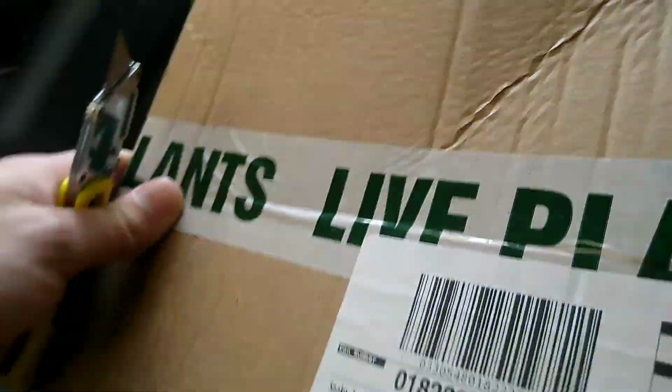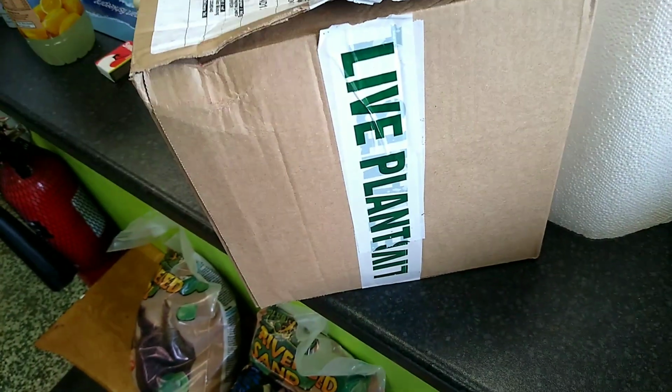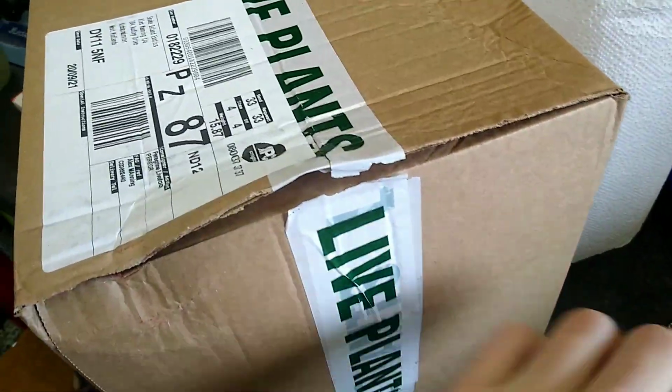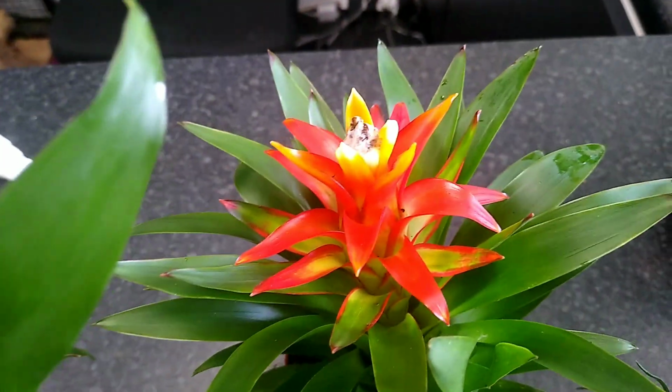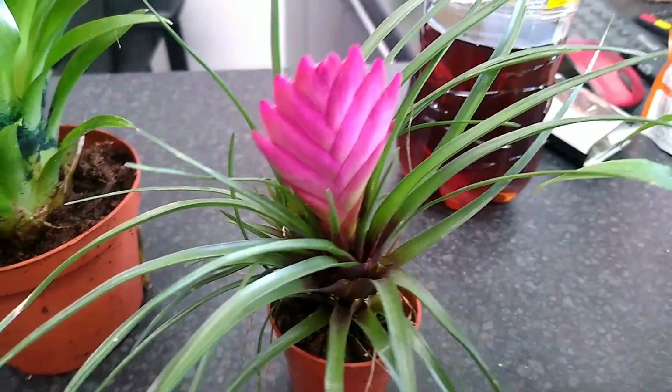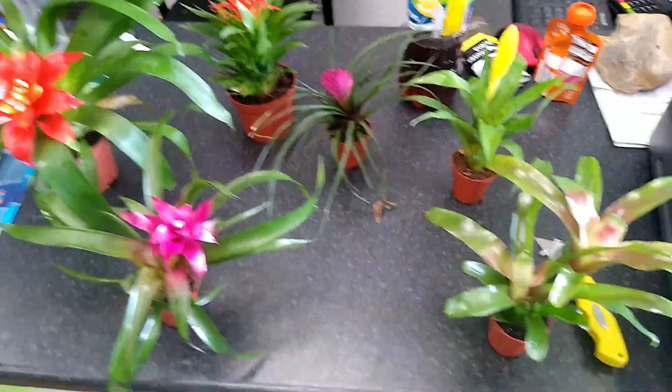We've got a box of plants, so let's see what we've got in here. One and two. So we'll open them up in a sec and see what we got inside. Yep, that's it. I've opened them all up. I think you'll be happy with what I've got. Oh, look at them. Some beautiful flowers and plants. Absolutely stunning, some of these are. All different colours. Really, really nice. I'm happy with them, definitely happy with them.